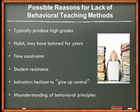So what are some possible reasons? There has been a lot since the 1950s or earlier when behavioral teaching methods have been utilized in academic settings. There's been some reasons for the lack of behavioral teaching methods, and here are some. Typically, they produce high grades, which I think is a good thing, but for administrators, if everybody got a 4.0 here at UMass Boston, that could be problematic in terms of, are you challenging the students enough? But that is the intent of behavioral teaching methods, the mastery component.